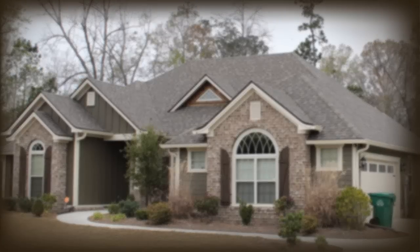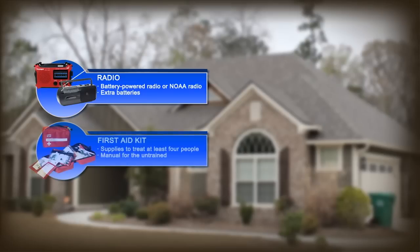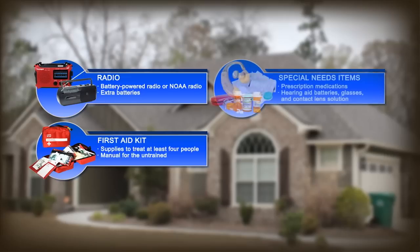Other items can also be found in your home, such as a radio so you can tune into local news broadcasts and gather important information. Remember to have extra batteries too. Make sure your first aid kit is sufficiently stocked to handle any medical emergency you may encounter. Include special need items such as prescription medications, eyeglasses, contact lens solution, or hearing aid batteries.